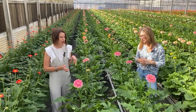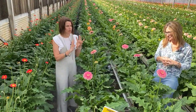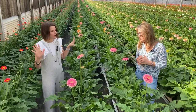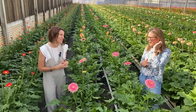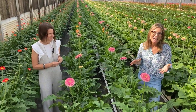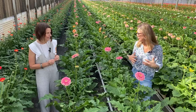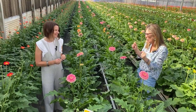So this house we've talked about a few times, but it completely changed over crops. We completely cleaned it out, replanted last summer, and then waited. And now we've got these gorgeous new gerberas to show you. Not only are they new gerbera colors, but they're also new varieties, and they're just way cool.